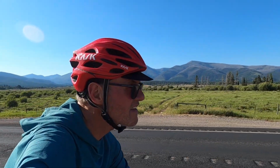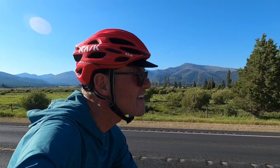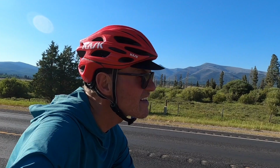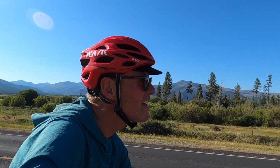So that's the end of this day coming up. Approaching Lincoln. Just leaving those mountains that you can see in the background. It's about 6:30, so that's a good day. About 65, 68 miles. I think there's an RV park here. See if I can find it and see if there's any space.